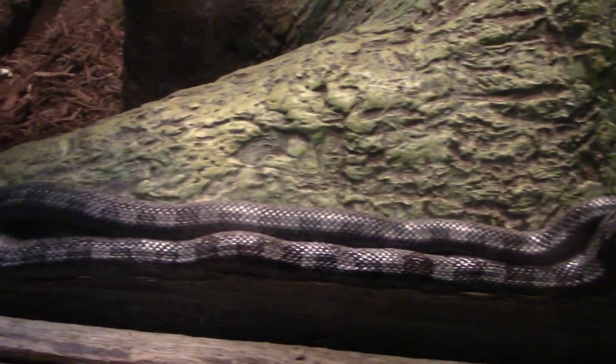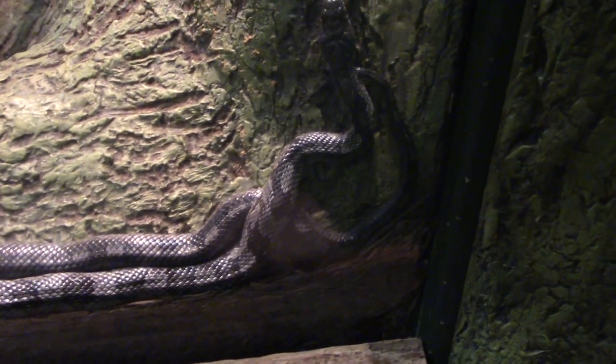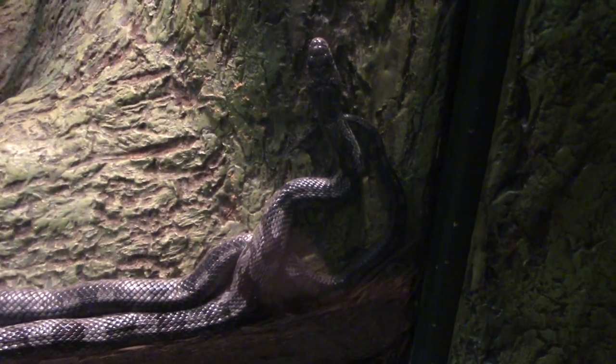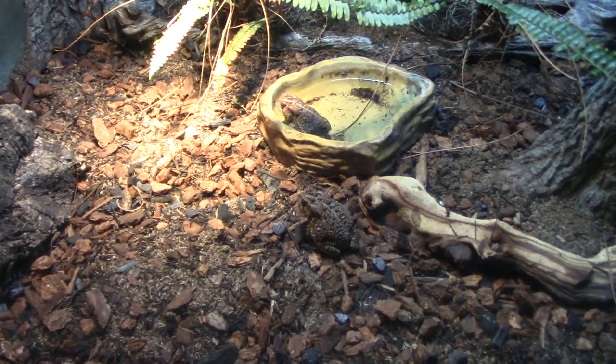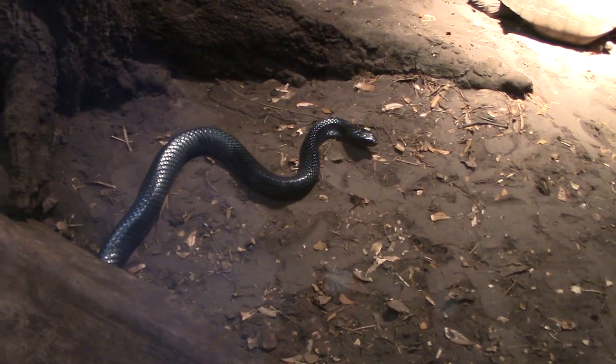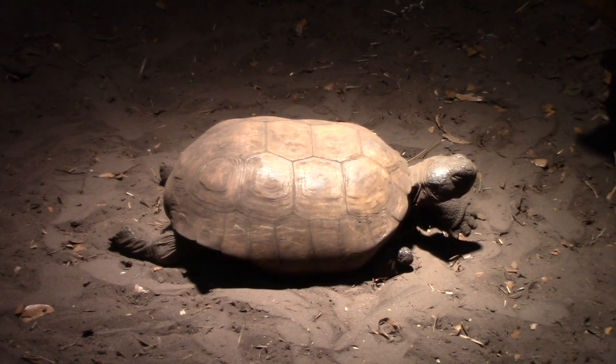Got this nice long snake up against the glass, a gray rat snake. These are non-venomous. Some southern toads. I apologize for the reflection, but I'm going to try and show you, this guy here is a green tree frog. The snake here is called the Eastern indigo. This is non-venomous. You can see how long he is. His tail goes all the way back to there. We got a Florida box turtle.